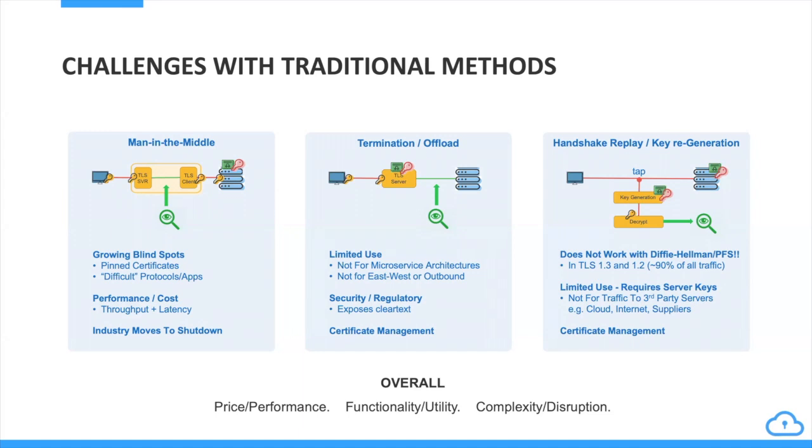And what are those apps? Everything from Microsoft, everything from Google. Pretty much every mobile app now is coming out pinned. So pinning certificates is actually problematic. There's also a bunch of protocols and systems that have sequencing problems and latency problems that the man in the middle is troublesome for.